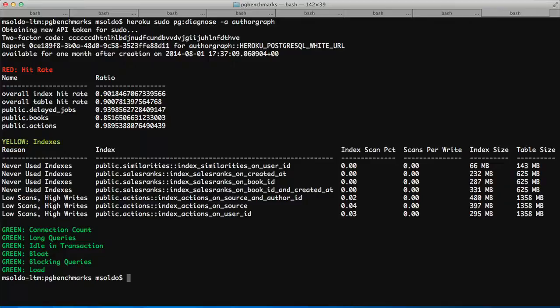Then there are some yellow alerts. It looks like there are 4 never used indices. That's bad because the database has to spend time keeping those indices updated as records are inserted. And if they're never used, inserts just take longer, and they take up a bunch of either disk space or memory. So those could probably be gotten rid of. And then there's a bunch of stuff that's green. Which is good. Cool.